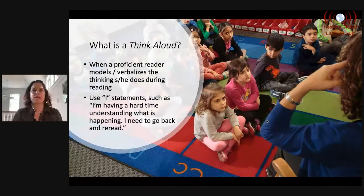So typically what happens as we read books to kids is we ask them questions. We ask them to make predictions, we ask them recall questions, and those questions serve a purpose to check for understanding, to make sure your child is comprehending the text, but they're not really building comprehension in the way that a think aloud is doing. A think aloud is as if I could crack open my head and show my children exactly what I'm doing to understand the text. And again, I'm using all of these different I statements.